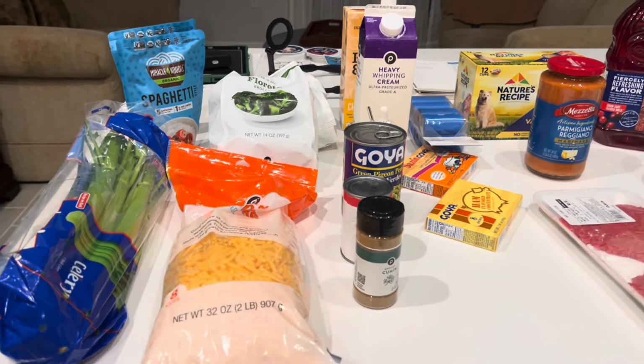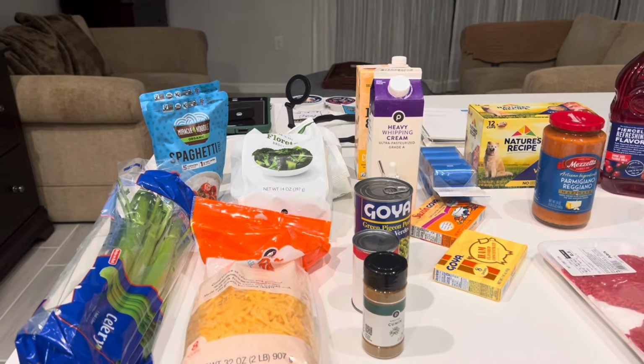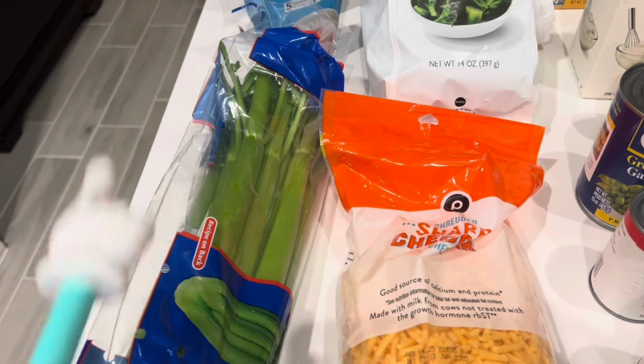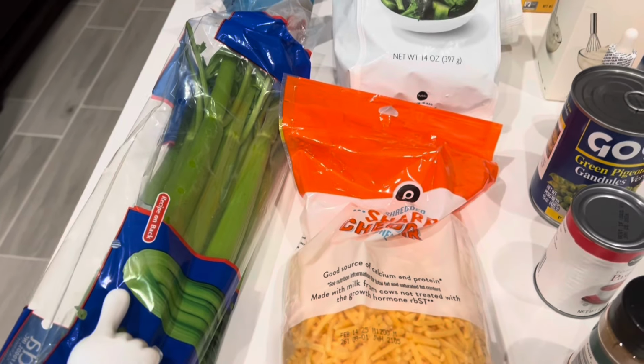I have a video where I made it way back in 2020, and it's been made better since then. So anyway, I did get some celery because the recipe for the broccoli cheese soup does call for some celery. I'm not going to put a lot in it, but I was thinking, you know what?